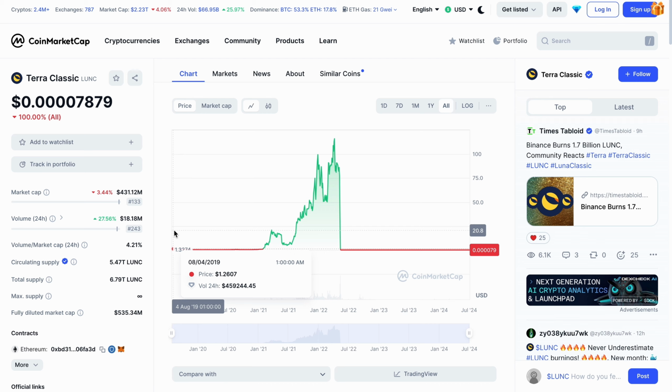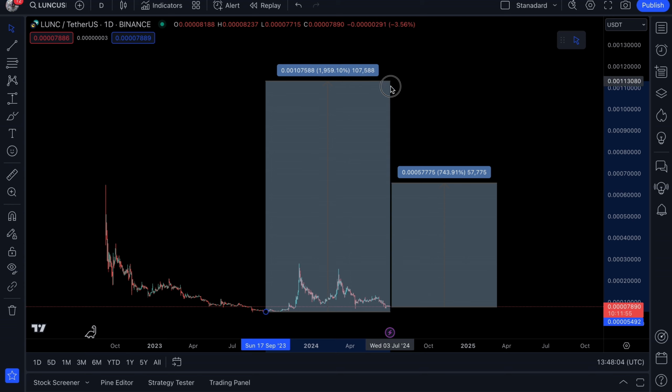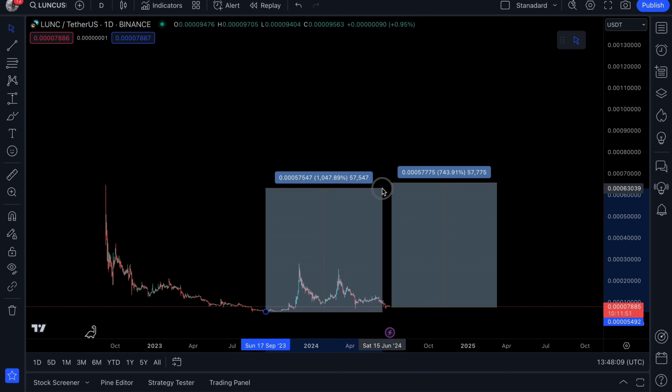Now, as we step out of that realm and move into, let's say, the 2,000 percentage point gains, now we're looking at 0.00011. This is a 20x, very impressive, 2,000% gain. That brings us to an $8 billion market cap, which is also very much possible. But here's the thing. We need to see how quickly we achieve the 10x first.